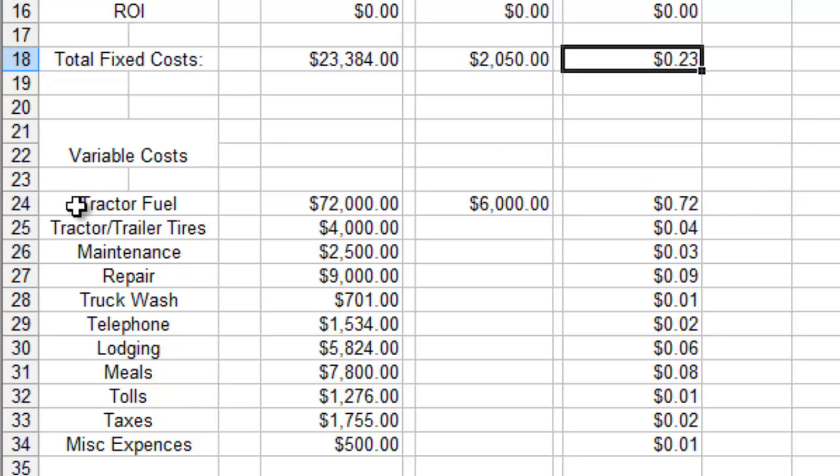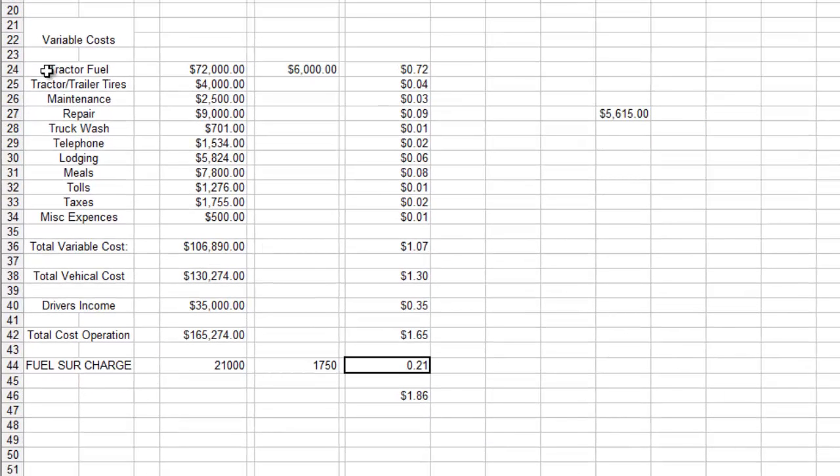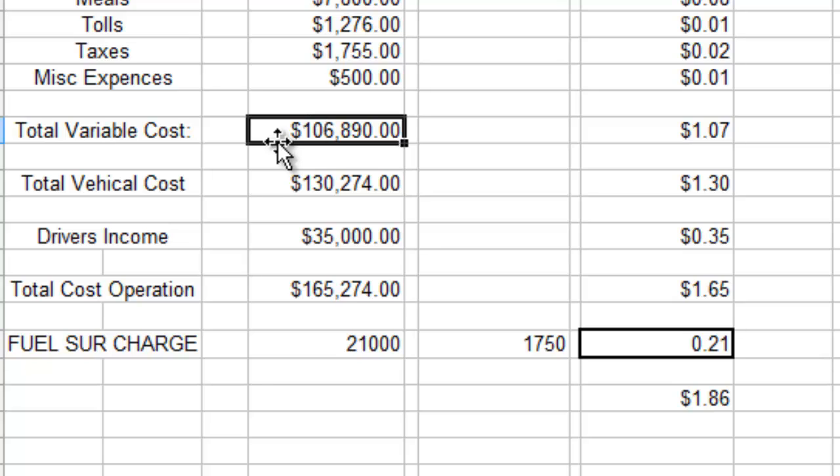Now, you have variable costs too, fuel being the biggest one. Maintenance, repairs, telephones, meals, tolls, good Lord have mercy. Tickets. Anyway, I have a total variable cost of $106,890 a year for a total annual cost of $130,274 a year. That's to run one truck. Driver's income I still haven't got yet, but I'm still calculating it in. I just ain't got it yet because everything we're doing is going right back in the company. Eventually, that'll be my yearly pay.